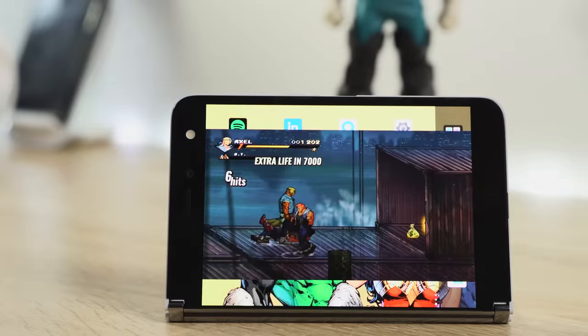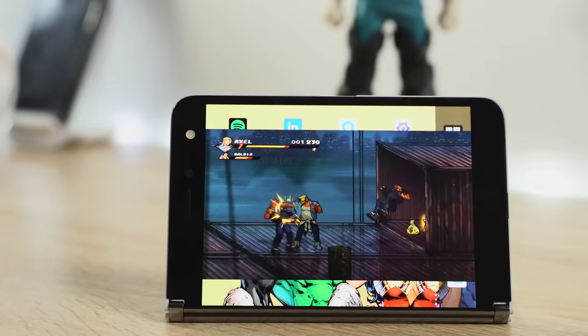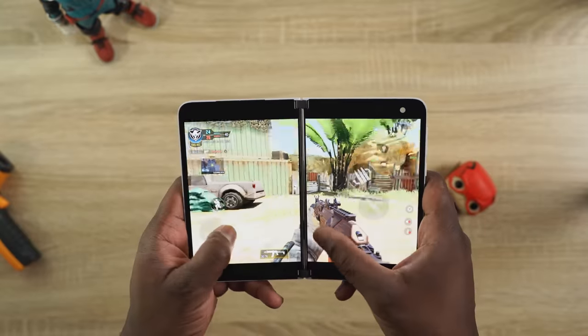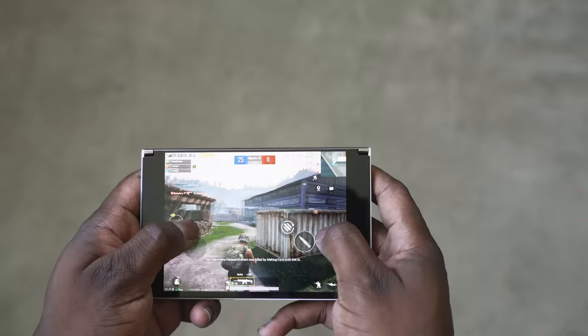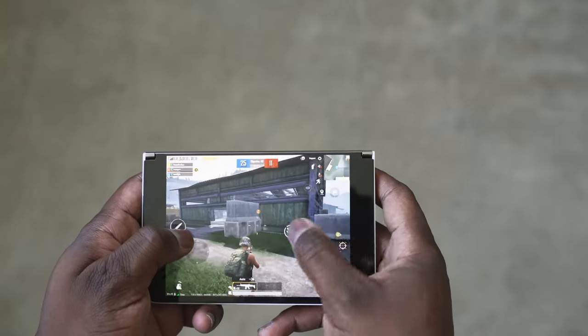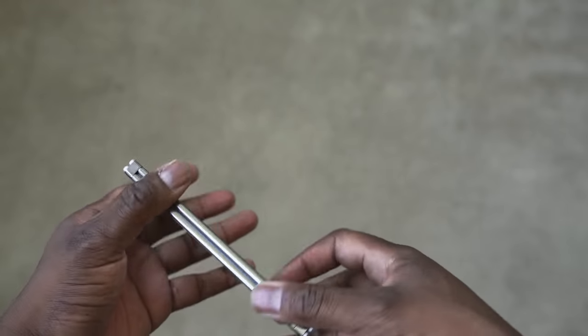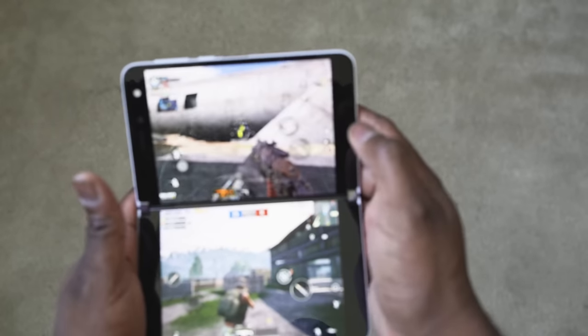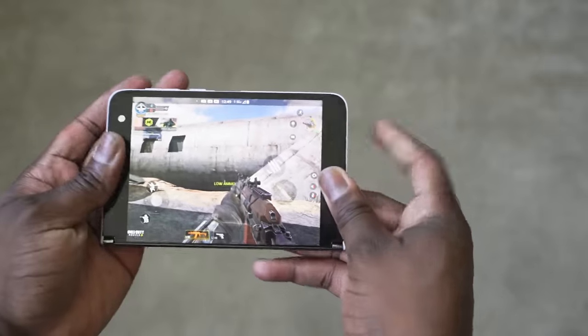You can game, as you've seen, it can game well, yes, on the 5.6-inch display or across both displays with the gap in the middle, or you can play two games at the same time with your friends. That is possible, but the software is just not there to meet those needs.